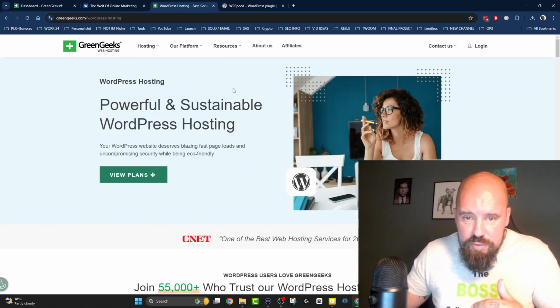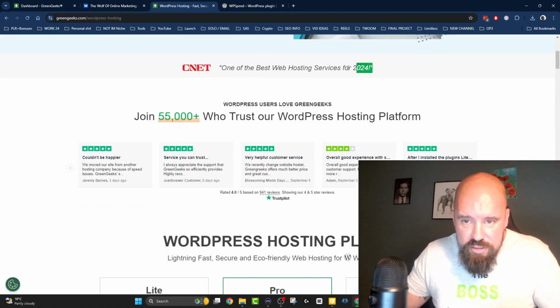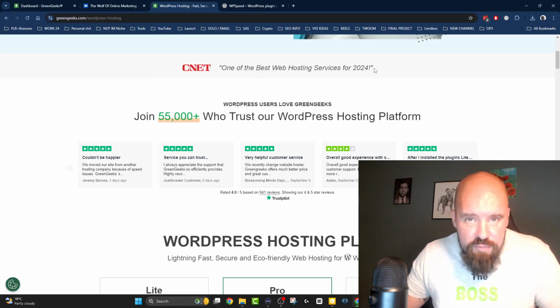And the cost for WordPress hosting, and you can see here CNET, who, if you know, are a brilliant tech website, one of the best web hostings for 2024. Now, they're also one of the cheapest.